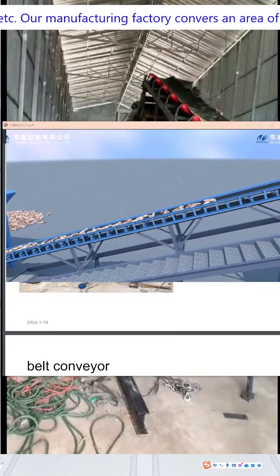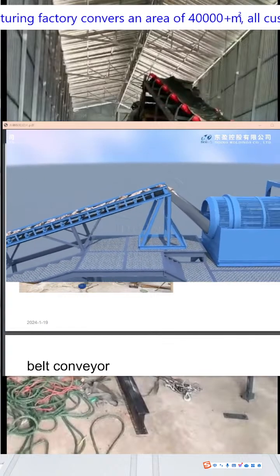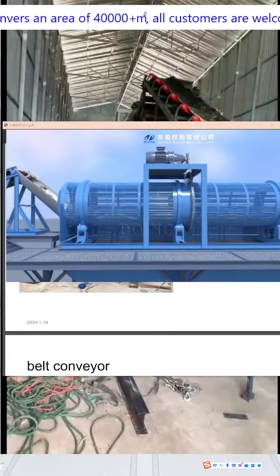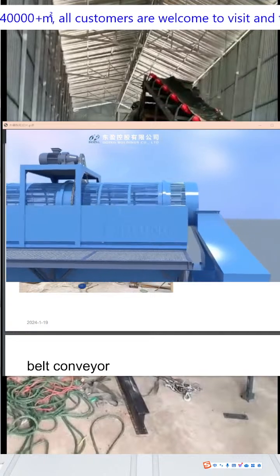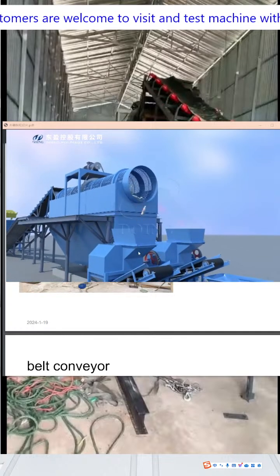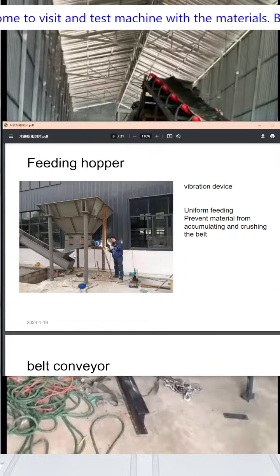This is designed to avoid too much cassava blocking the belt conveyor. And second, it can make cassava go onto the belt regularly. So let's go on. The feeding hopper, yes. But if you don't need the vibration device, of course, we can also remove it.